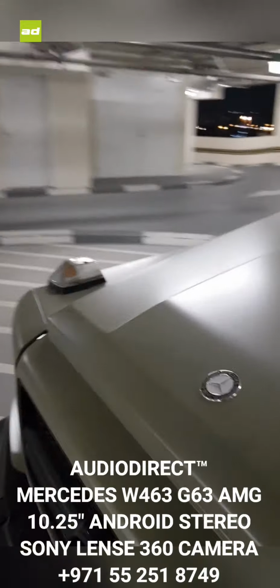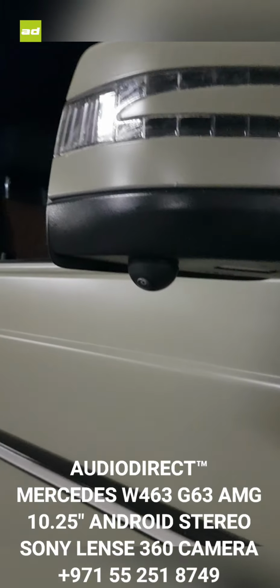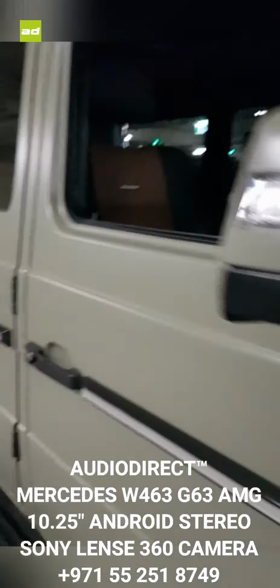That's the front camera. That's the driver's camera integrated into the side mirror. Passenger mirror. And again, it all looks factory. It all looks stock. And that's the rear mirror.